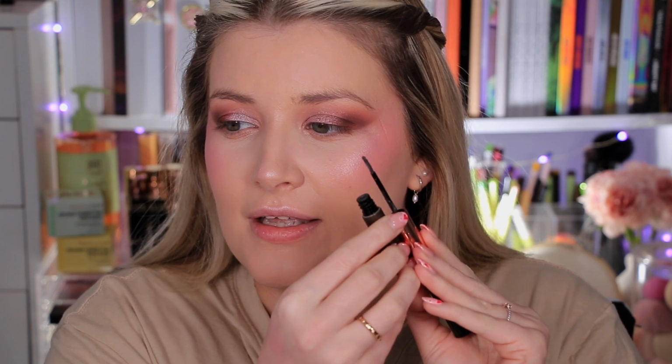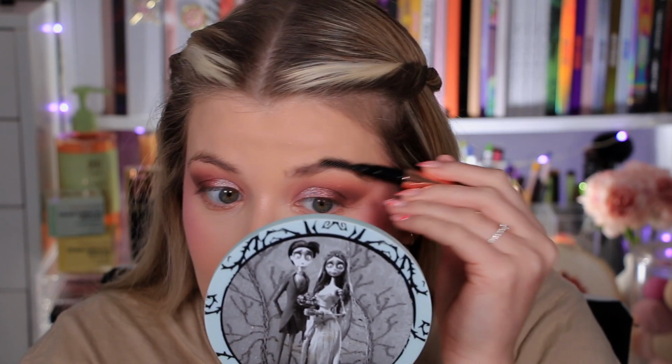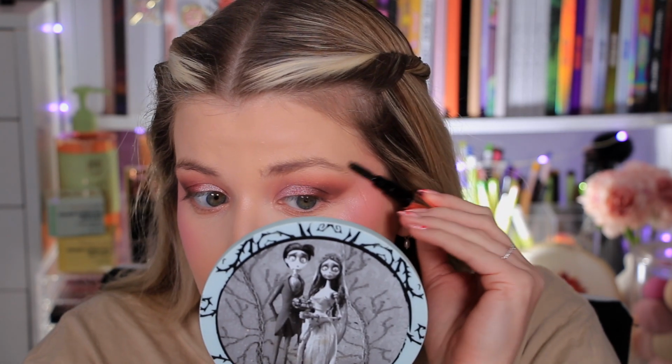So you have a spoolie on one end, and then on the other end you have this weird applicator here, and it has a cream in it, and you basically just draw the cream. I'll show you anyway. You draw the cream into your brows, brush through, and then it changes the colour of it so it matches your brows perfectly. It's so clever, so easy and so quick to do.